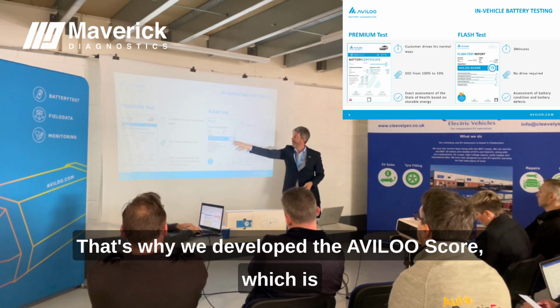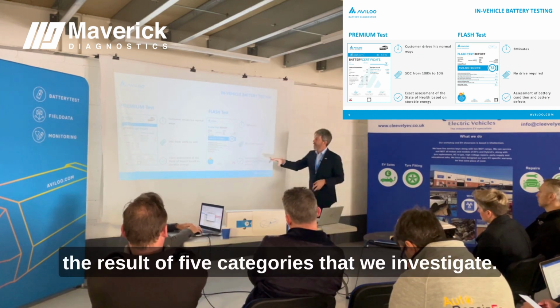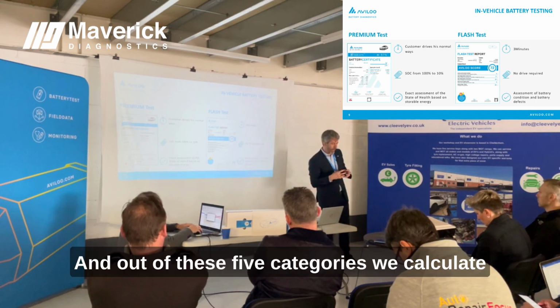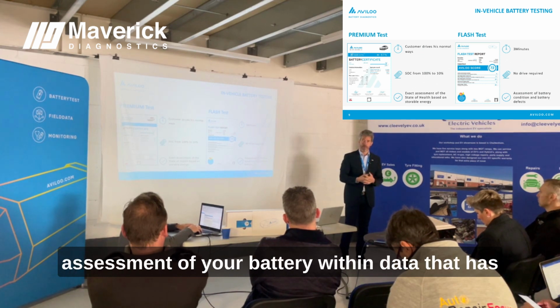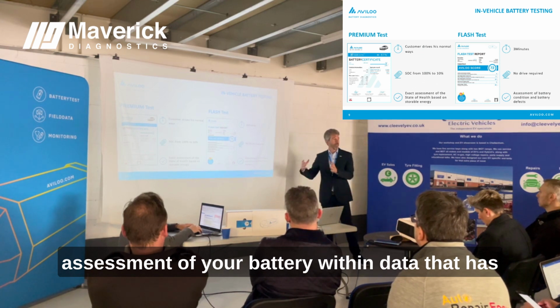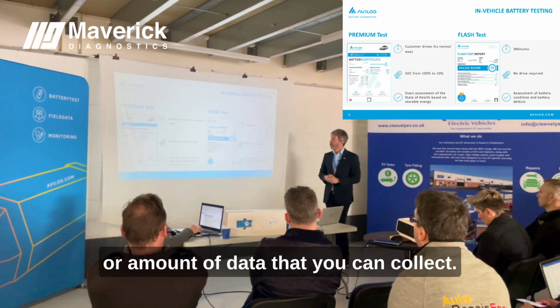But that's why we developed the AVILOO score, which is the result of 5 categories that we investigate. And out of these 5 categories, we calculate this AVILOO score, which gives you a decent assessment of your battery within, let's say, data that is being collected in 3 minutes. This is always the compromise between accuracy and time or amount of data that you can collect.